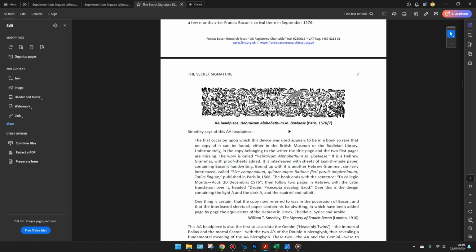Now the importance of this AA carving is quite monumental, because the earliest recorded AA carving is 1576, and this is in a very rare copy. As you can see here, Peter Dawkins is describing the fact that it is so rare a copy that no copies can be found either in the British Museum or the Bodleian Library.